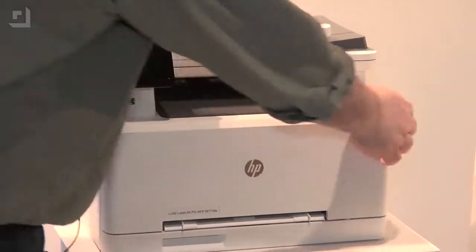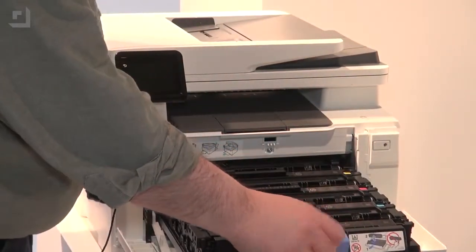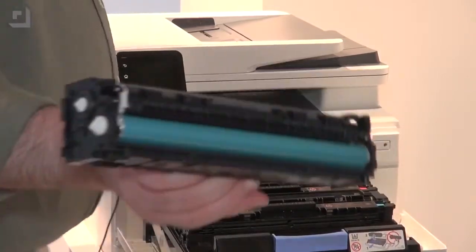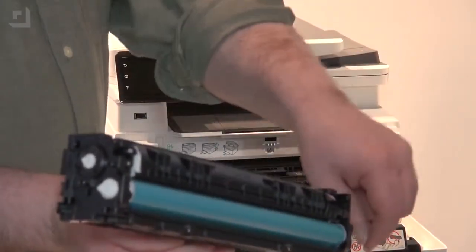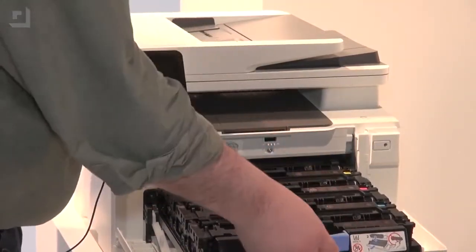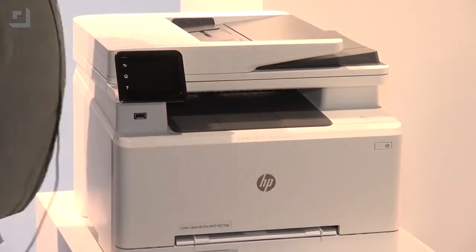Another great feature is the toner. Check this out. So you pull it open just like this. It slides right out. And of course, you got multiple toners. Now, when you get a toner, you won't have to rip out a tab. You'll just basically be able to pull it out of the bag and put it right into the toner slot and then slide that puppy right back into your printer, close it up, and go from there.